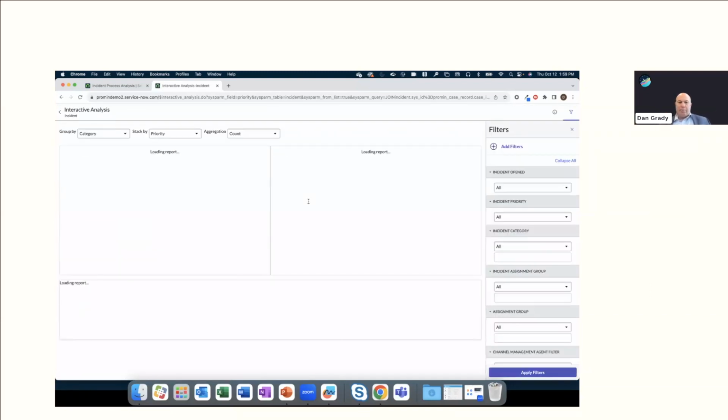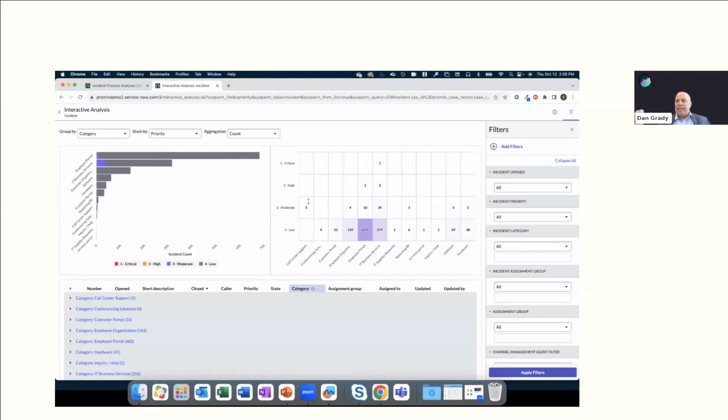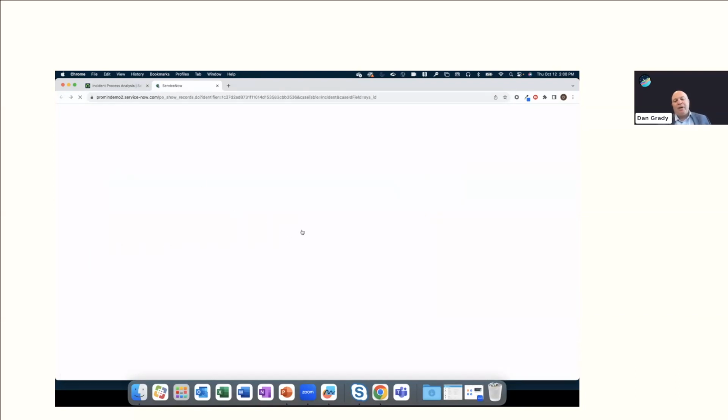This has nothing to do with process mining. This is just a platform capability that allows me in a single click to take a set of data and turn it into an interactive dashboard. So if I want to continue to have a conversation with the data around the incidents that have come in via email, went into a waiting call or info at some point in the life, I can use this dashboard to do that.